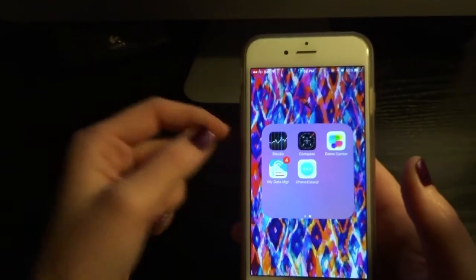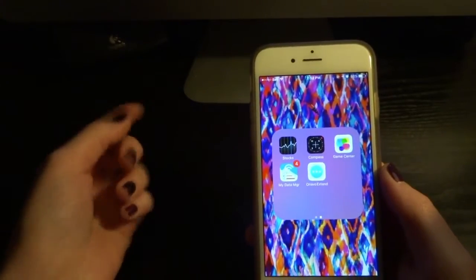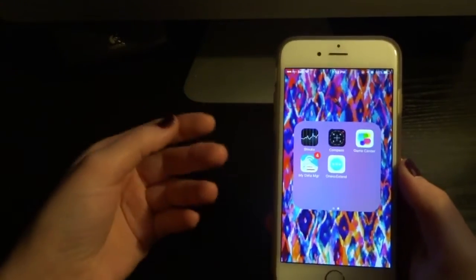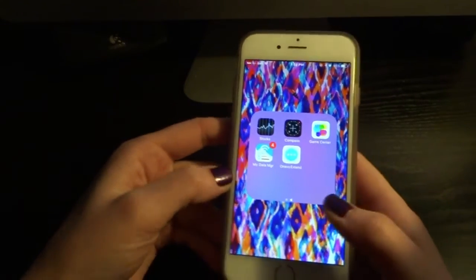You type in how much data you have for the month, how many gigabytes or megabytes, and you put in when your plan starts for the month and when it ends, and then it tracks how much you've used, and then you can see how much you have left for the month. Really handy so that you don't go over your data, especially if you don't have very much.